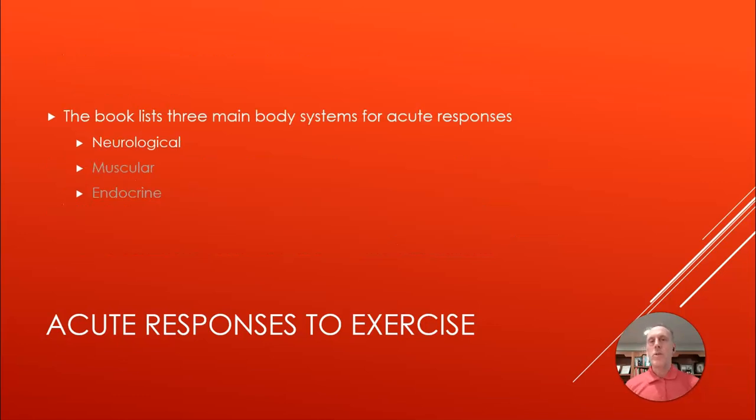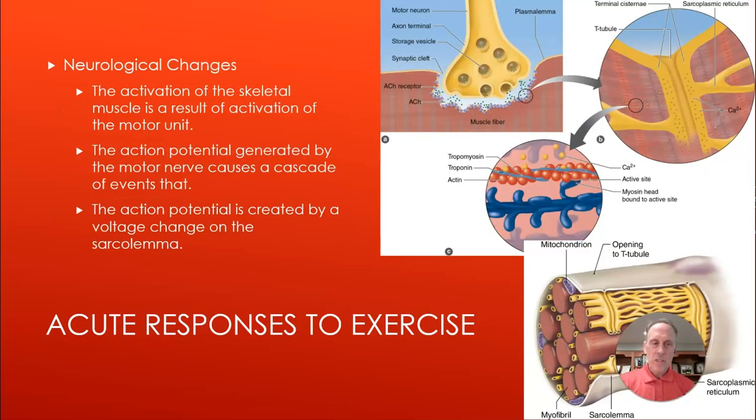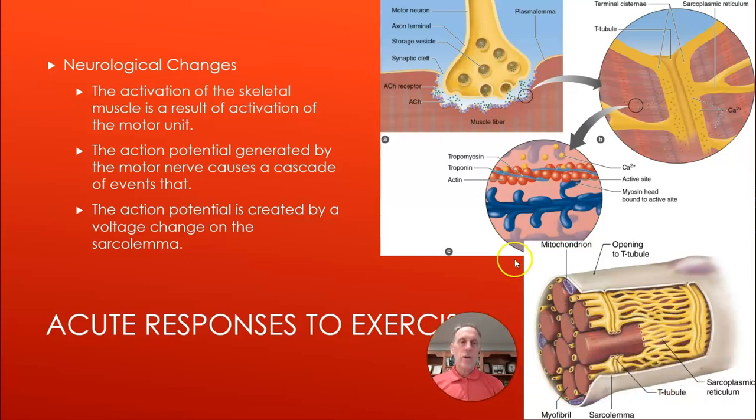All right, so they have 3 main body systems for acute responses: neurological, muscular, and endocrine. We're going to jump into neuro right now. You may remember this stuff to the right. Let me get my mug out of the way here. Over to the right, you had the synaptic cleft. You had calcium release. The calcium release would allow for binding on the active site, and that'll happen when the electrical impulse came in through the T tubule and released the calcium, etc., from the sarcoplasmic reticulum and the sarcoplasm.